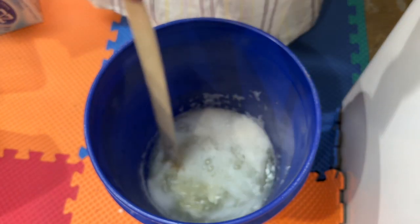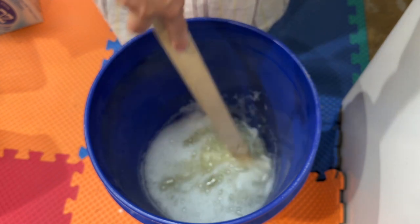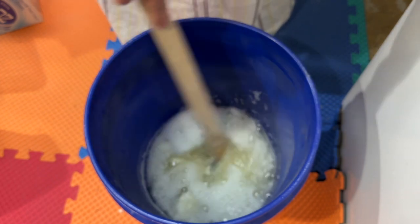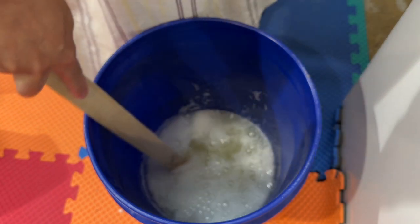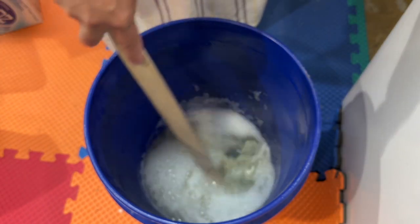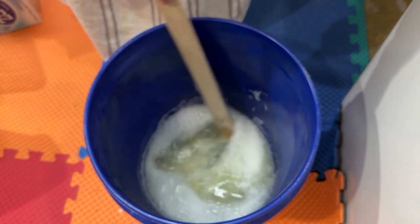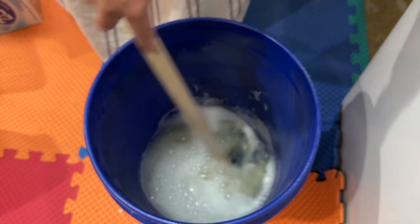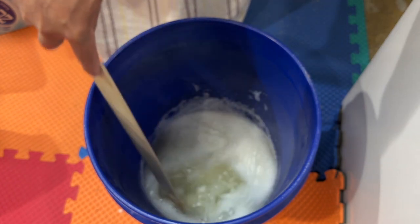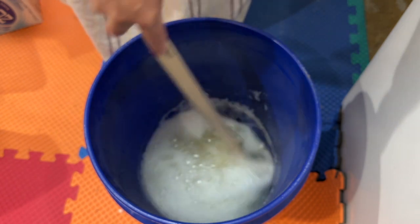Borax can be kind of strong, so I like to start off with the one cup, but you can always add a little bit extra if you feel like you need extra cleaning power in your laundry detergent. It helps boost the colors, and it's also the thickener for this mixture. So it's going to help thicken the mixture so it won't be so watery. Just keep mixing and mixing.